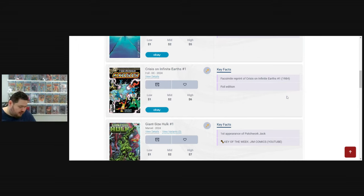Crisis on Infinite Earths, the foil facsimile. I'm a big fan. Crisis on Infinite Earths is just a classic story of what DC did to officially reboot their universe in the 80s. This is the anniversary. All the issues are coming out foiled, just like Secret Wars. And of course, the regular editions and blank variants too. So be on the lookout.